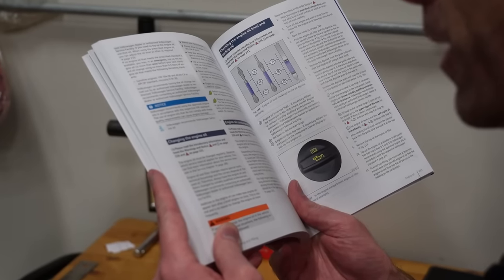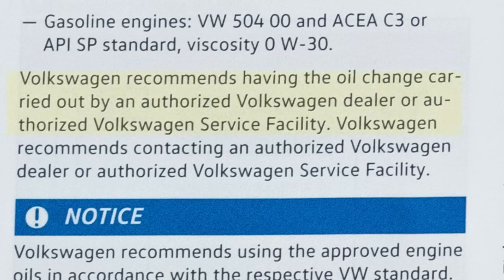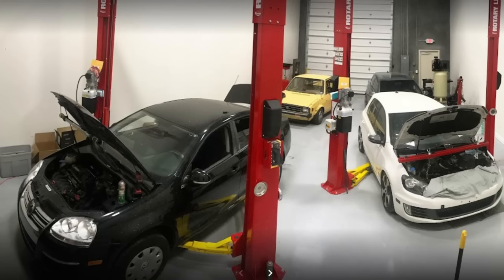"Therefore, always have the engine oil and filters changed by a suitably qualified professional." That's you at home. You write on yourself with a Sharpie, suitably qualified professional. "Volkswagen recommends contacting an authorized Volkswagen dealer or authorized Volkswagen service facility." We're not a Volkswagen certified repair facility, but we are a facility that repairs and services Volkswagens.